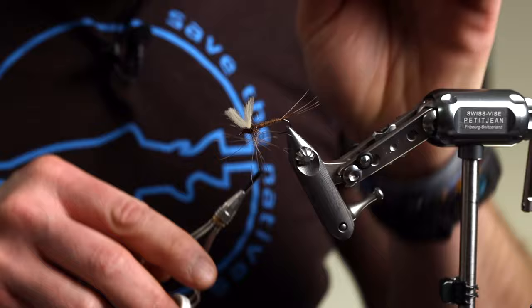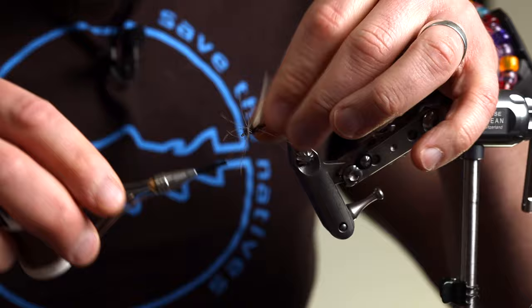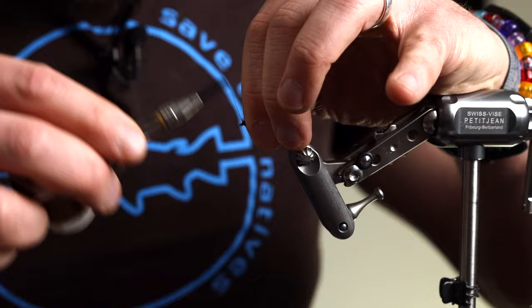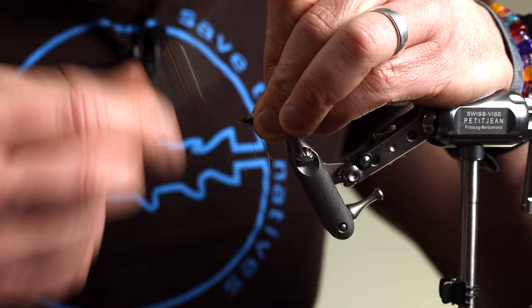When I'm spinning deer hair for legs, I usually take like 10 or something more fibers than I plan to have in the final result, because you lose quite many of them along the way.